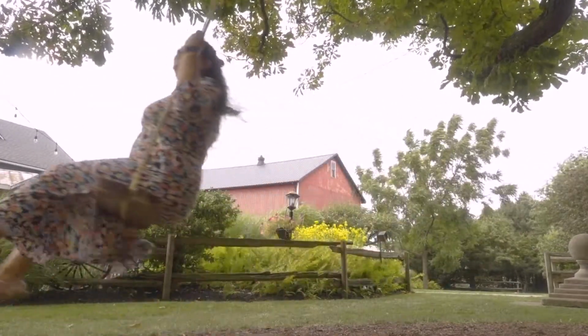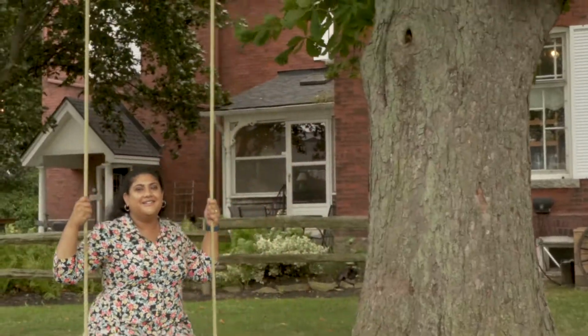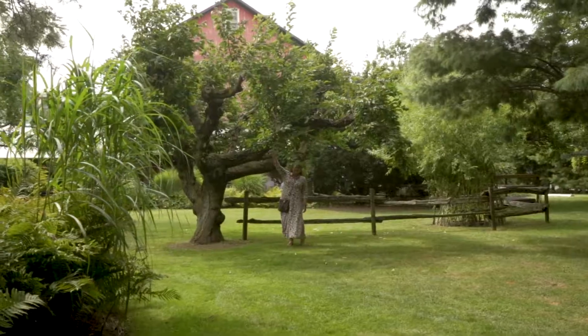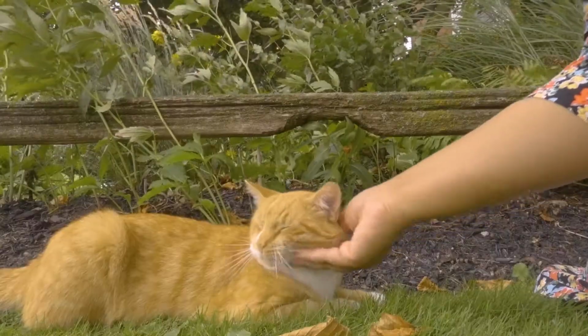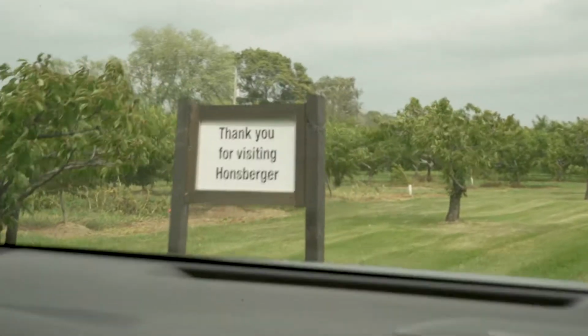The wind had picked up a little bit. I was very conscious of my dress. It took me all of 30 seconds to realize that this swing was one of the most uncomfortable things I had ever sat on in my entire life. With our tummies about 65% full, and after a little bit of cat interaction, we decided that it was time to get going to our next destination.